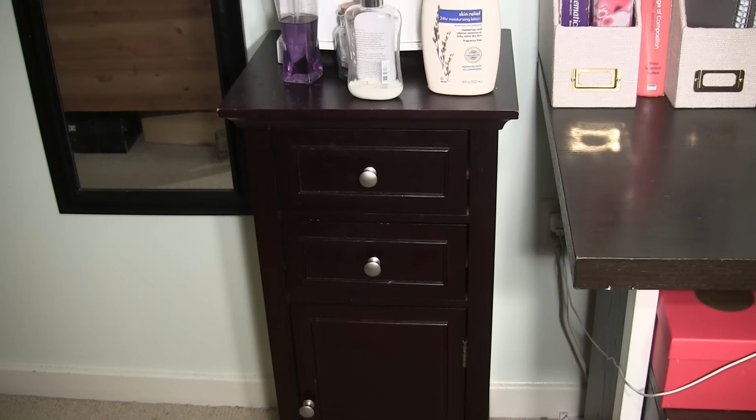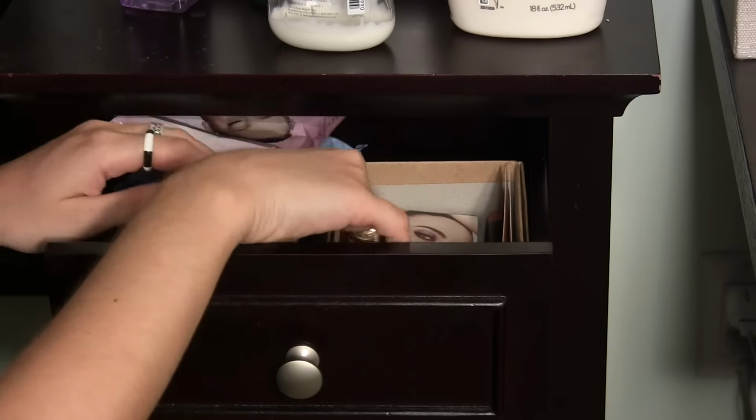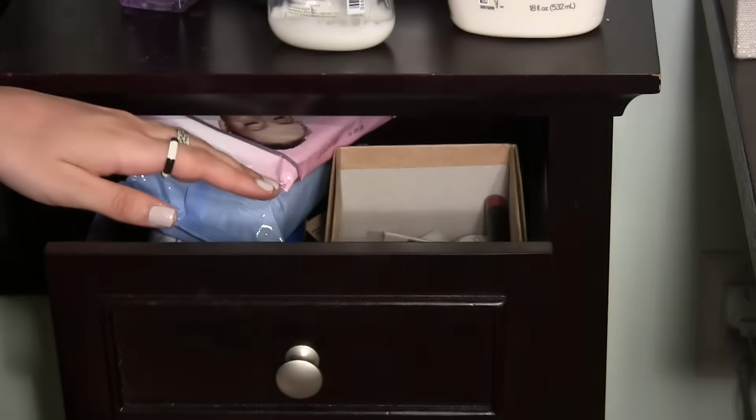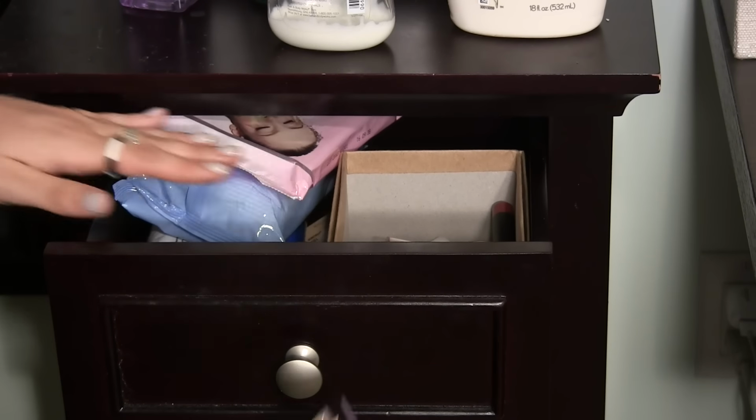Next to my desk here, I have this little piece of furniture. I'm not really sure what to call it, but I do keep a little bit of makeup in here, and it's mostly just my lotions and all of my nail polishes. This first drawer is a little bit random. In this little box right here, I have some sampler products, and then I have products that I decided I do not like, and so I'm going to give them away to friends.